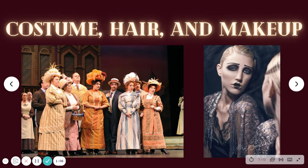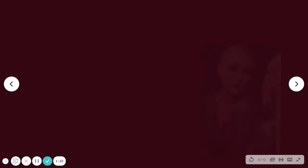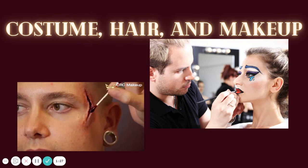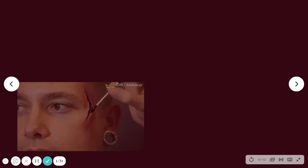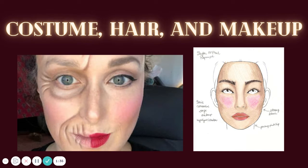We will also be learning about theater costume, hair, and makeup. Now, this is a big section that we're turning into one small mini course. So, how do you make the audience think that you are in the 1890s or the 1920s? In this club, students will learn the basics of stage makeup and special effects makeup. This means not only learning how people did their makeup in certain decades, but also how do you make a 15-year-old look like they're 70?